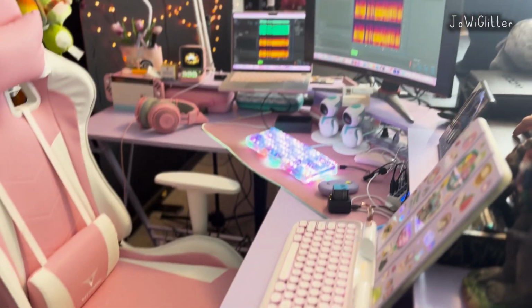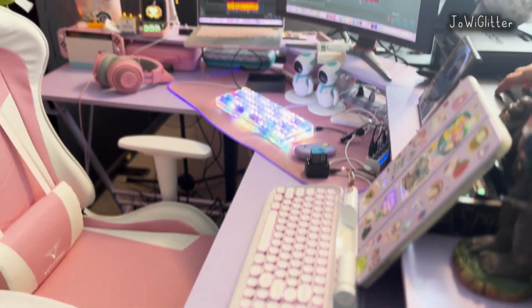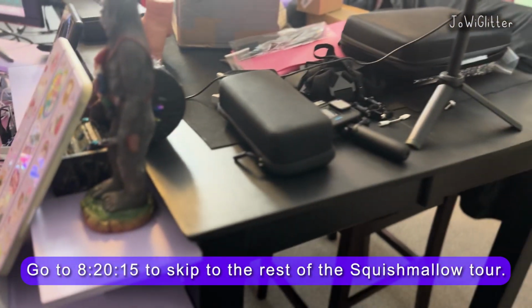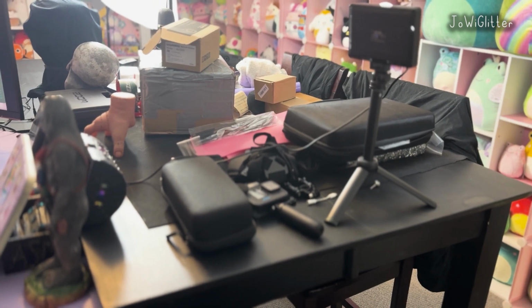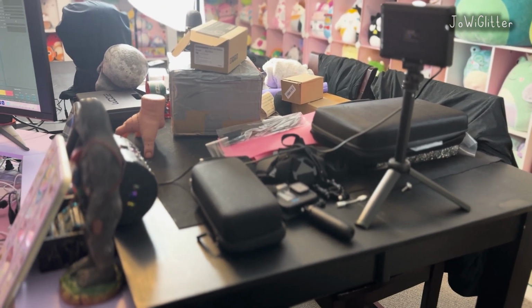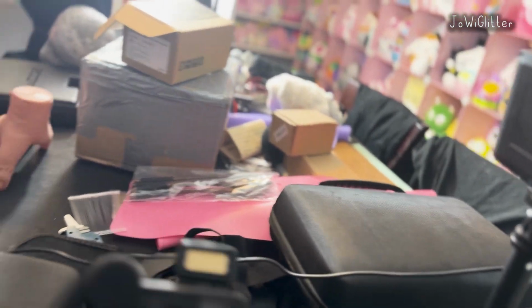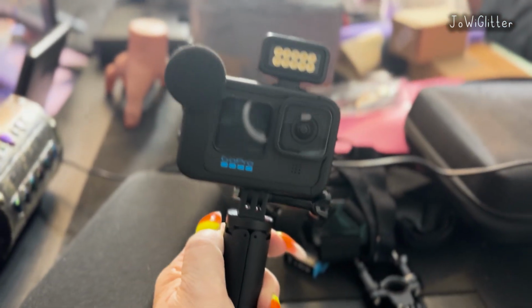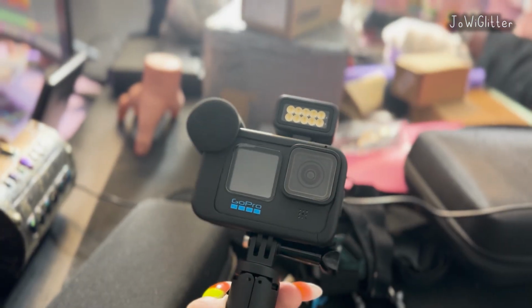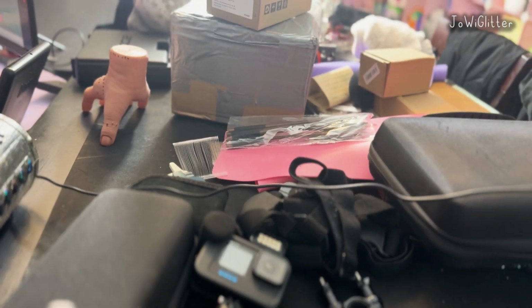Here's kind of an overview of my working area, my chair, all that good stuff. And then in front of my desk, I kind of have a staging area, a dumping ground. This is not the most well-organized area, but it is very functional for me. I have lights everywhere. I have my GoPro equipment, which I'm trying to figure out how to use because I've never really used it. I bought it, but I don't know what to do with it. So I'm trying to figure out what to do with that.